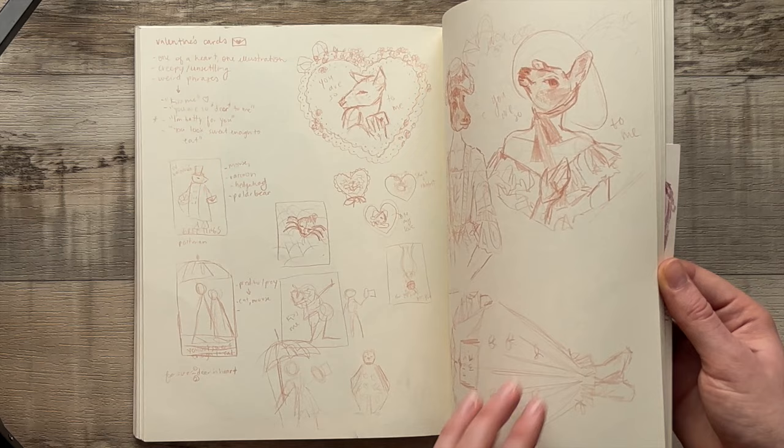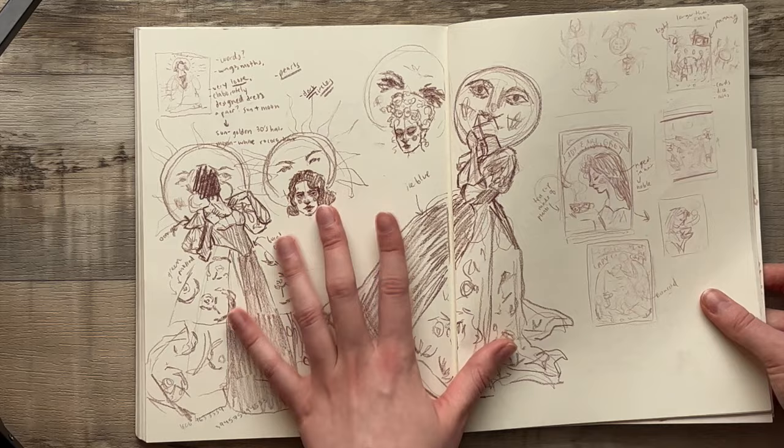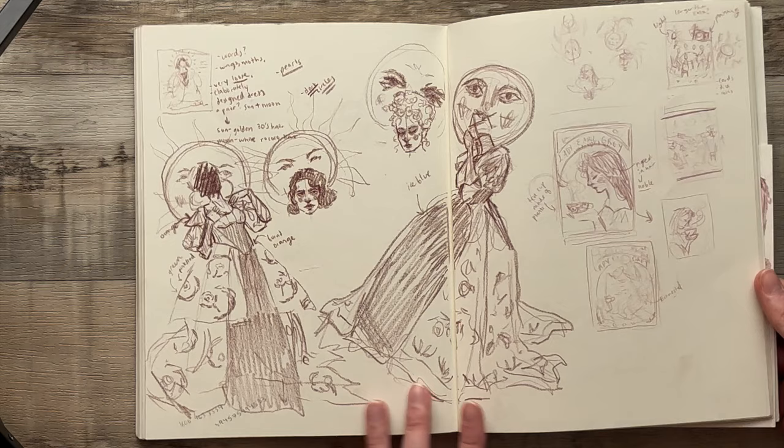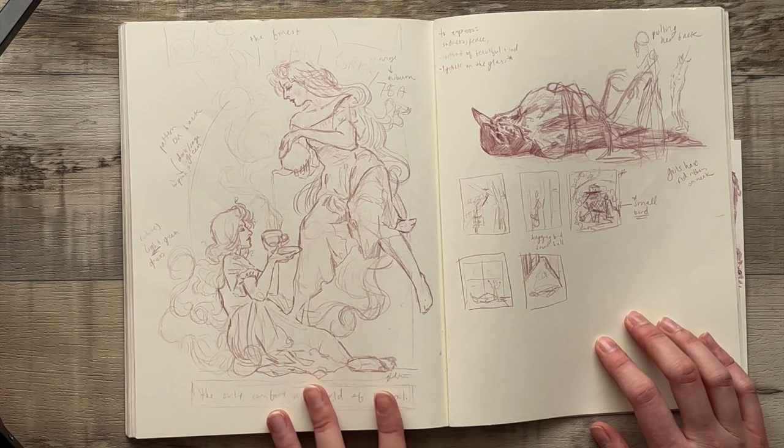After that, I started brainstorming some other ideas. These pieces actually, I did end up making them. I never posted them because I did not like how they turned out. But these were the concept sketches for them. And then after that, I made my Lady Earl Grey tea piece. And this was the brainstorming for that, as well as the drawing that I did before I jumped to the actual piece.